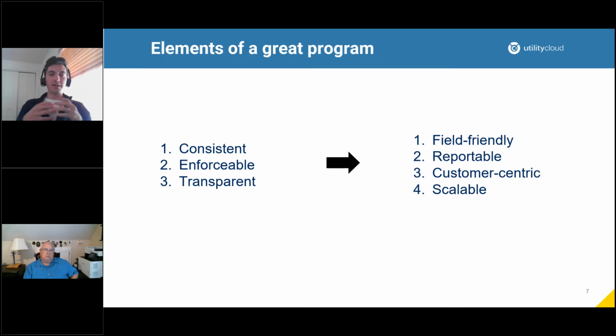So from a technology standpoint, what we've seen be successful, great programs have three common things: consistency, enforceability, and transparency. In order to do those three things, the technology in use, again, I do work for a technology company, and I would love to sell people software, but our goal here is to help you. Regardless of technology, there are other providers out there that do these things. These are the things you want to make sure you broadly have.